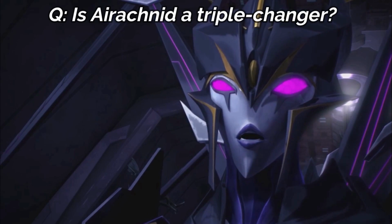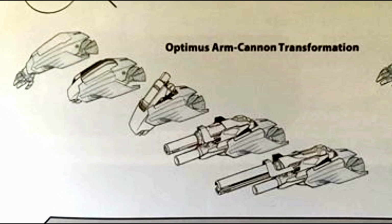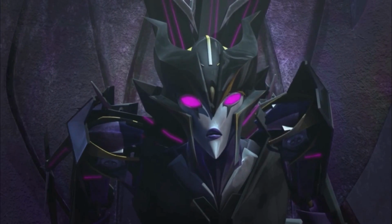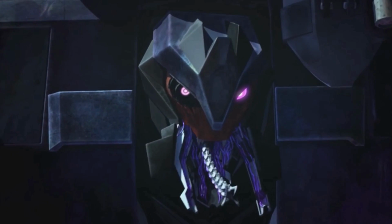Is Airachnid a triple changer? No, we should not consider her spider form as a separate alt form. She's just locking her legs and extending the others, which is no more complicated than a bot changing an arm into a blaster. On Cybertron, she may have had a copter-like flying form, or a full-blown spider form we never got to see. She probably had something else considering that her TCOG can scan. But the spider form is just a modification of her bot form.